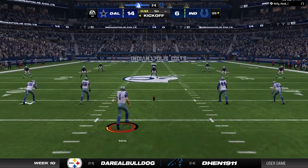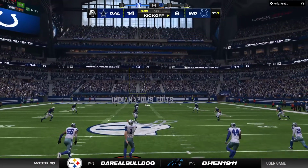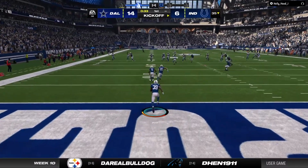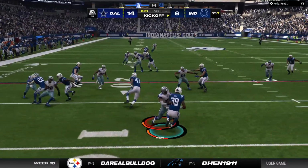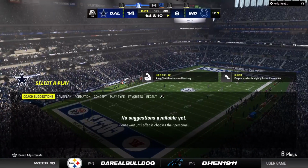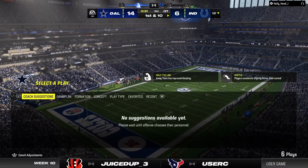So after the touchdown, Aubrey now to kick this one away. Well, from deep in the end zone, he's going to bring this out. And not a good return here at all, as they'll be forced to start at the 12-yard line.